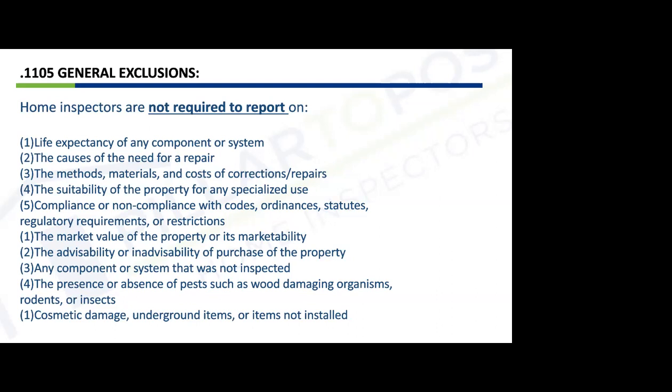Not my thing. I'm not a code enforcement person. It's not what I do. I'm there to provide a functional assessment of the systems and components in the home. Clients will ask me all the time, well, is that a code? Maybe, but I don't know. It depends on which code you look at. Here's why we don't get into it.